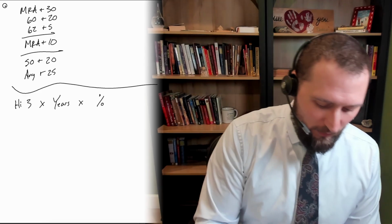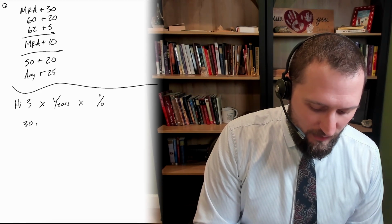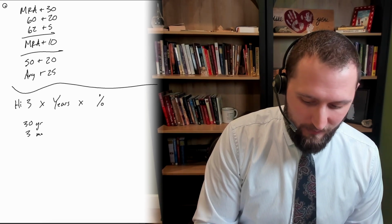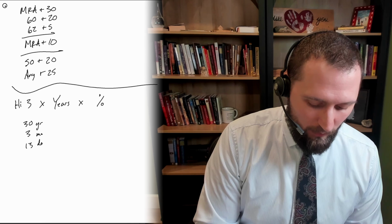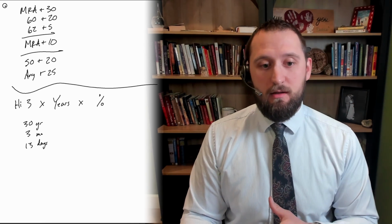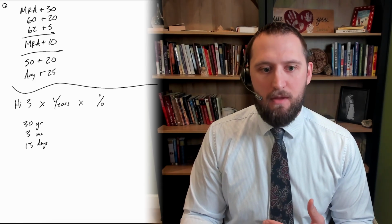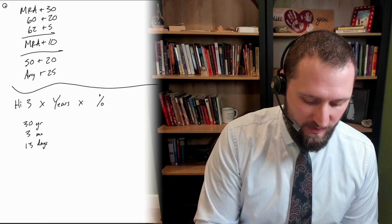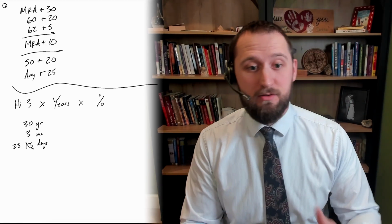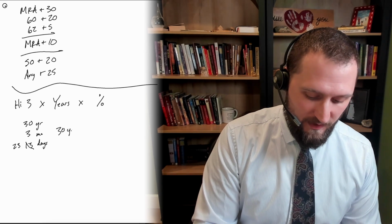So let's just use an example. Let's say you totaled your years and you had 30 years and let's say 3 months, and let's say you had 13 days of creditable service. So how they're going to look at this is they're going to round down to the nearest month that you had. So even if you had, instead of 13 days, if you had 23 days, they're still going to round down to 30 years and 3 months. 30 years and 3 months in this example.